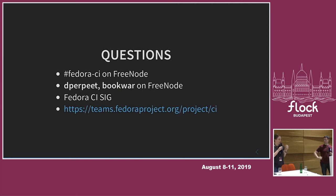So we have a possibility to, by the nature of our system, it's a distributed gating framework, so we can enable various CI systems, each maintained by various dedicated people who will be completely independent from the Fedora infrastructure team, which means we are going to reduce the load on main Fedora infra. This is one of the benefits which we get from such a system.